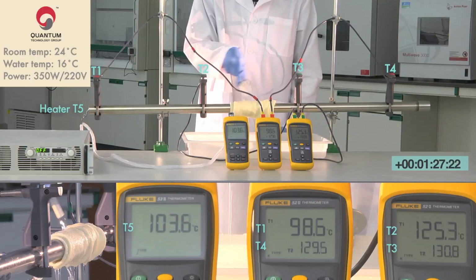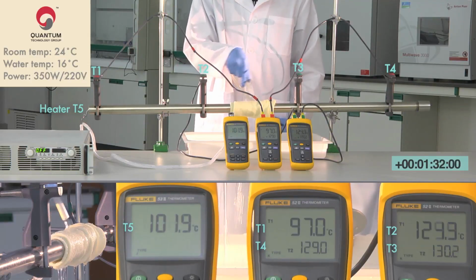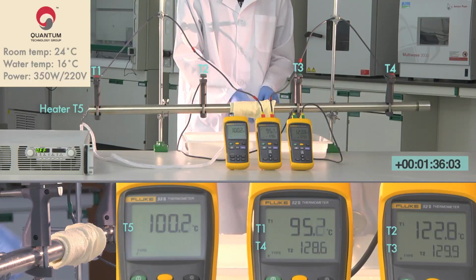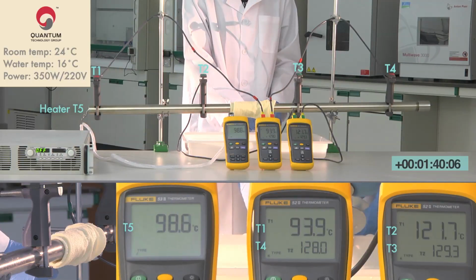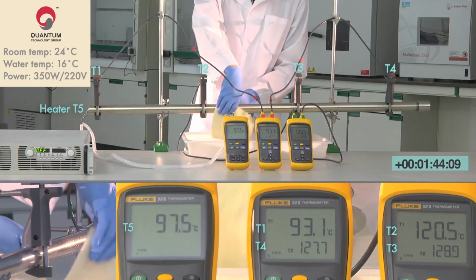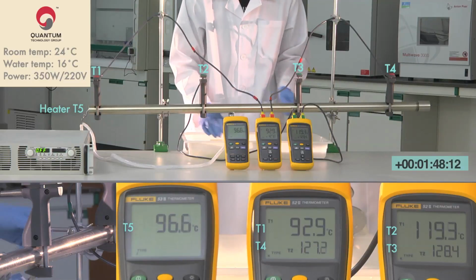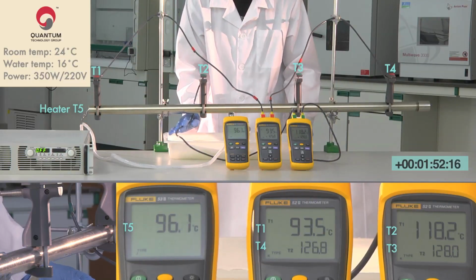T4 is higher than T1 by more than 30 degrees. T2 is lower than or equal to T3. T4, T3, and T2 are higher than T5 by more than 20 degrees Celsius. Is the mode of heat transfer likely to be radiation?